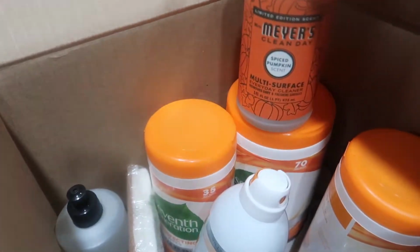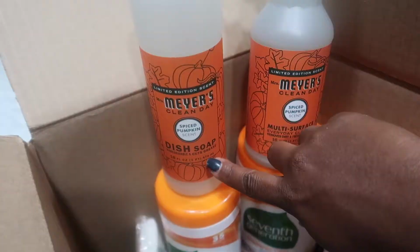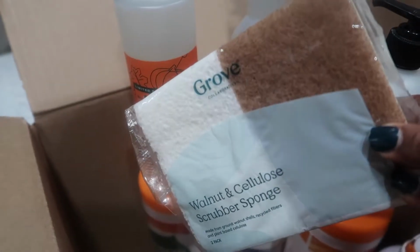And then they sent me for free the spiced pumpkin multi-surface everyday cleaner along with dish soap, the hand soap as well, and then another one of the walnut and cellulose scrubber.